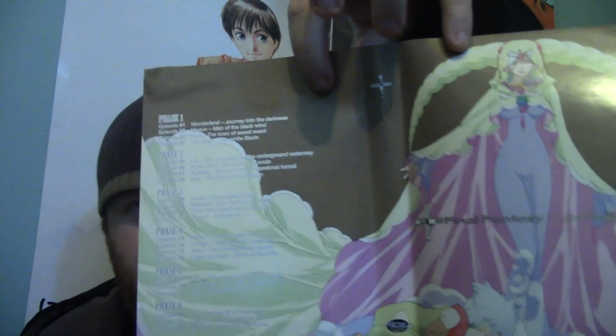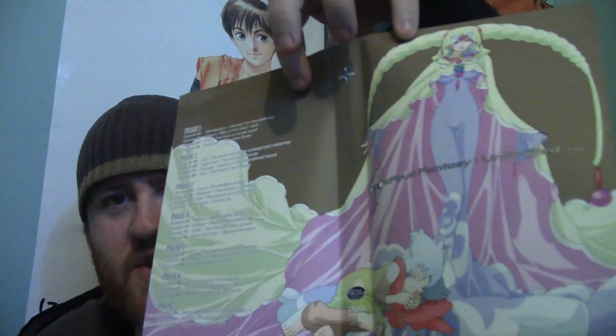The disc is falling out again. It does actually have reversible artwork, which I guess I'll pull out. It doesn't have all the information like that on the inside, but it does have the logo on the spine again, so you could flip this around if you wanted. I'm guessing this is potentially the villain or something on the back.